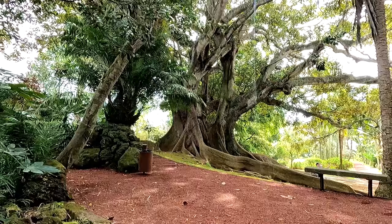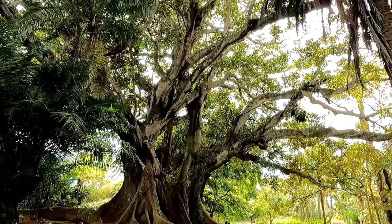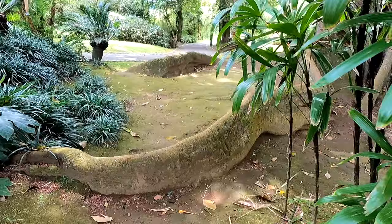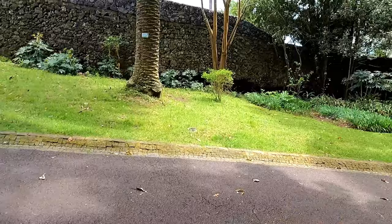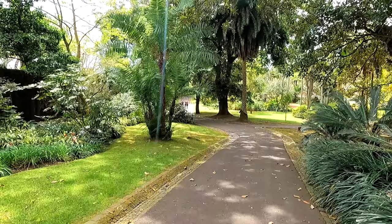And that brings us to this giant tree. So that's the really big tree with the really big roots. We've gone uphill a little bit now. And we're going to turn and go back down. And we're hoping there's an exit down here, or entrance. I see a playground.